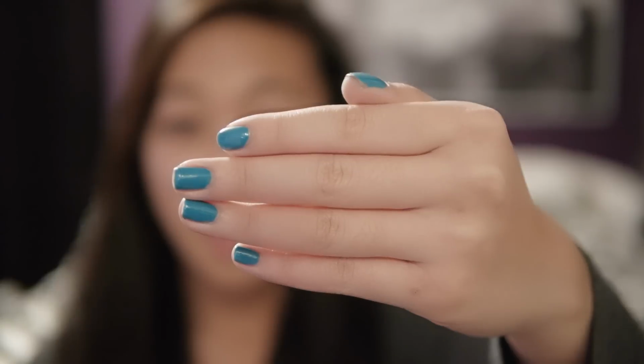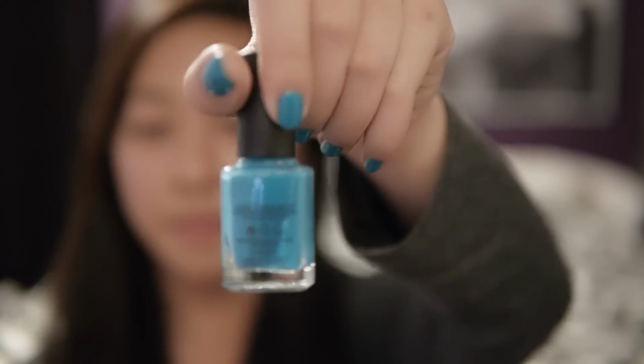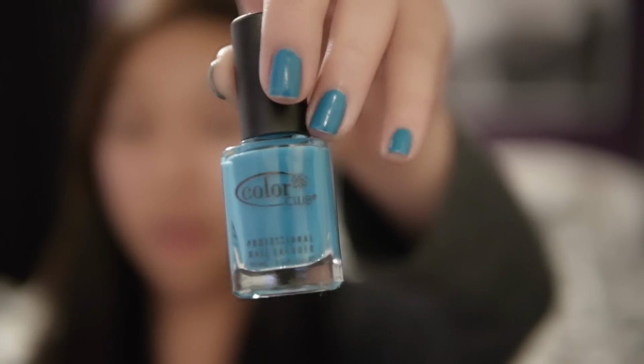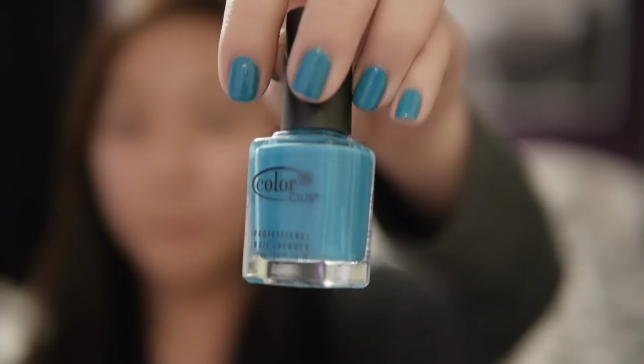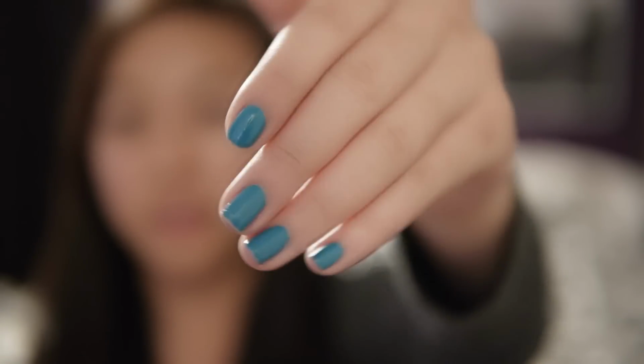And this is more of a December favorite because I change my nails so often. This is the color that I'm wearing right now, but I just love this color. Here's a close-up. It's the Color Club, and I haven't actually heard of this brand before, but I love it. I'm sorry if my nails are kind of messed up. I kind of fell asleep.